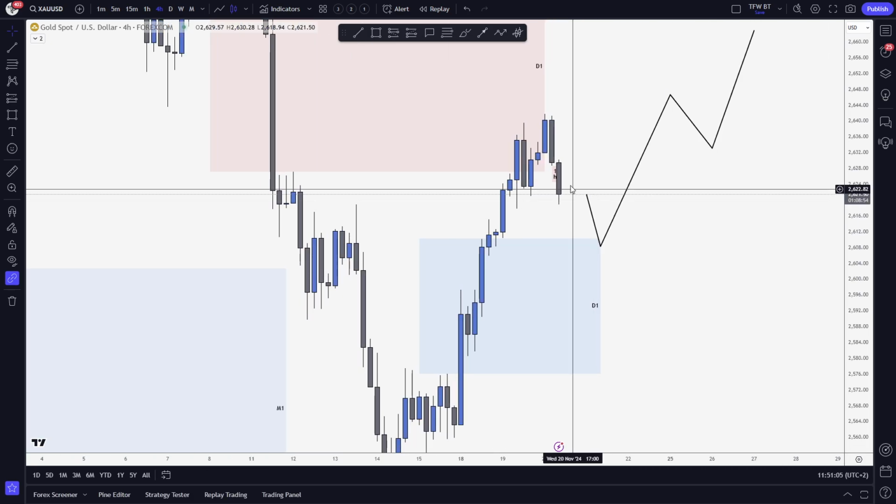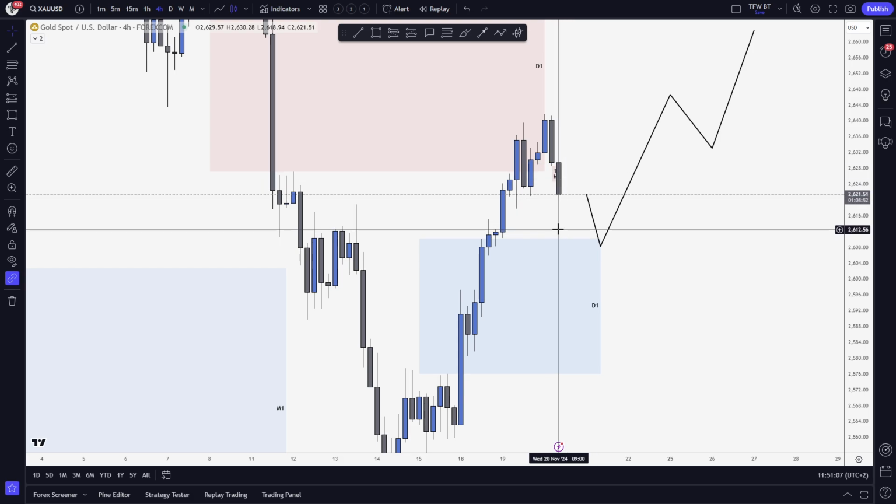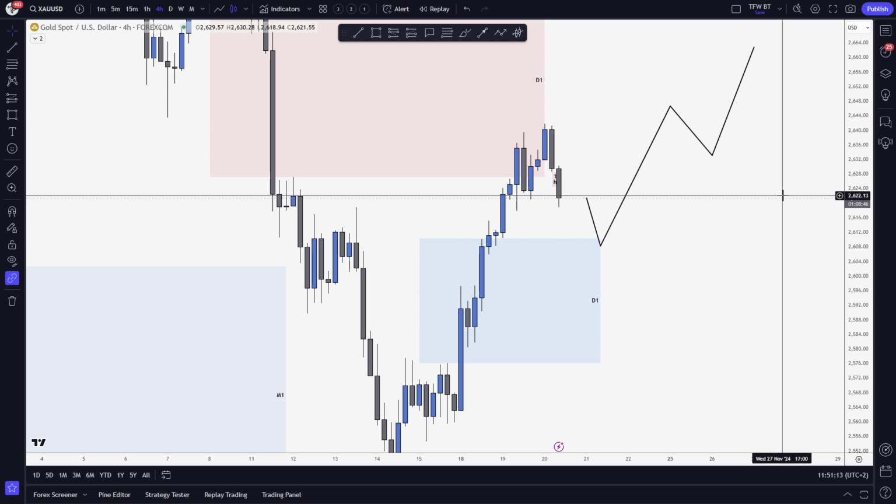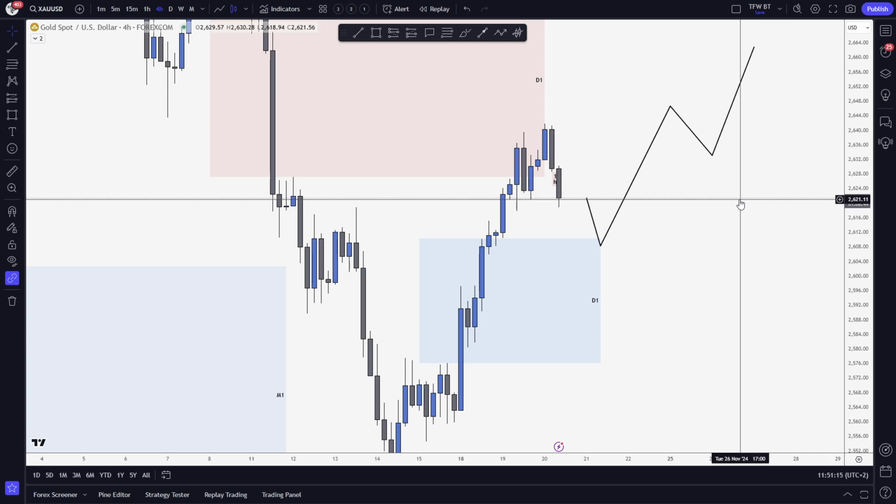So personally, instead of trading into the POIs, I will just wait for the market to tap the POIs and then start providing me longs. And then I'm just going to catch a high probability trade with a very high win rate. All right. That's my psychology. And that is also my view on gold.